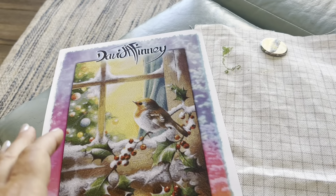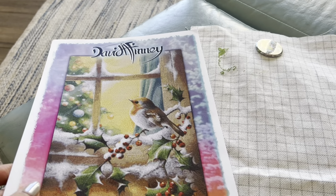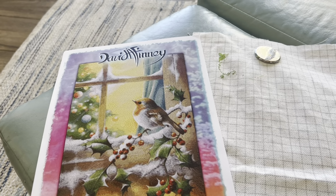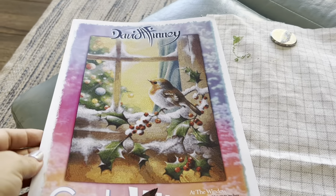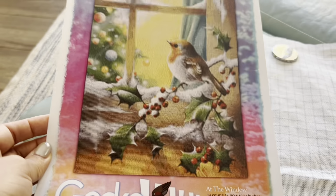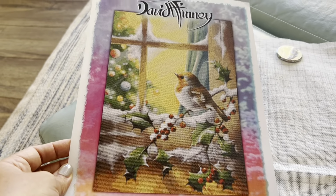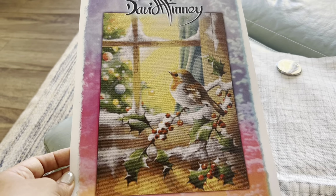All right, the cross stitch project that I'm going to work on is actually a restart for me. One of the reasons why I decided to bring this and restart it is because originally when I purchased this from Gecko Rouge, it was part of the Gecko Ho Ho Ho collection, which was like a surprise. It was a surprise kit. I did not know the pattern. Luckily, I really love this. I think it's really pretty.